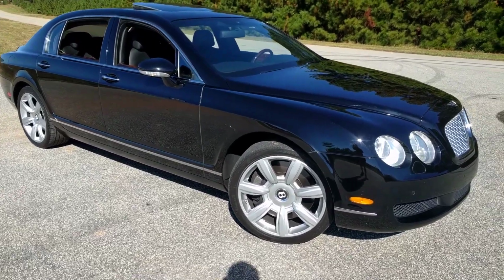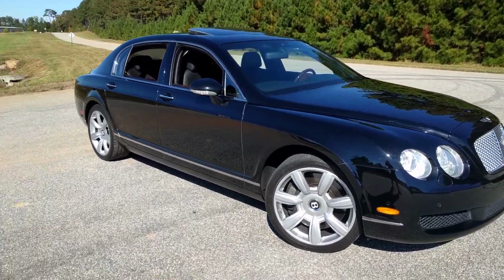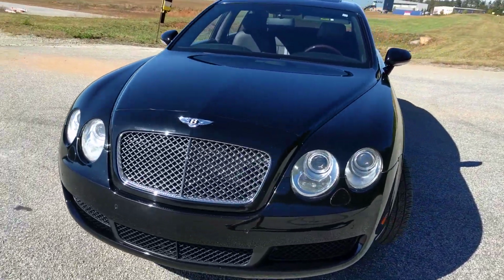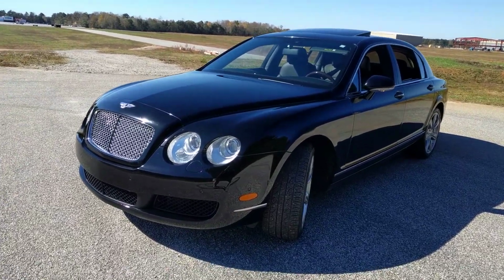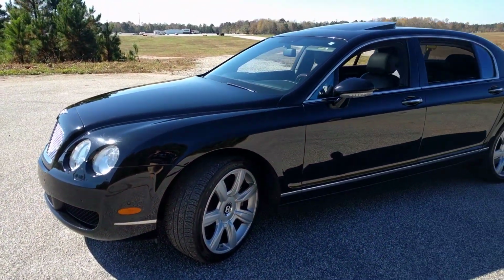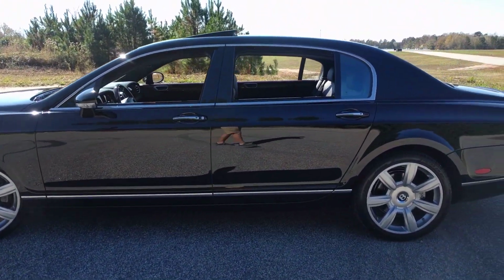Alright, today I'm going to do a walk around of my 2006 Bentley Continental Flying Spur. I love this car. I really contemplate not selling it. Man, it's awesome. See, the tires are in good shape. This is a 2-owner. It's a 0 accident. It's in excellent condition.